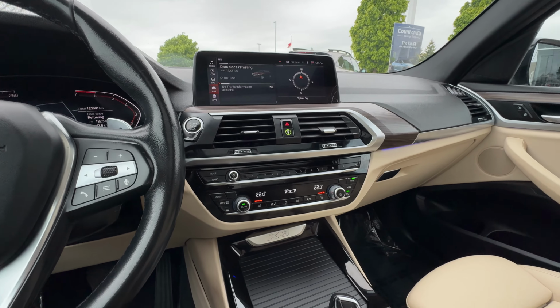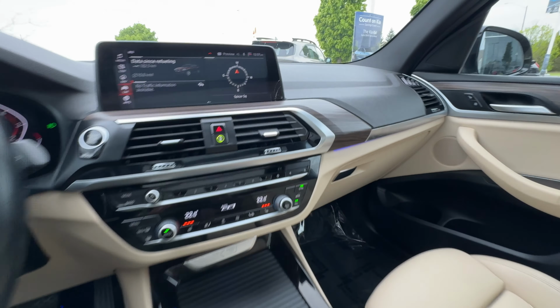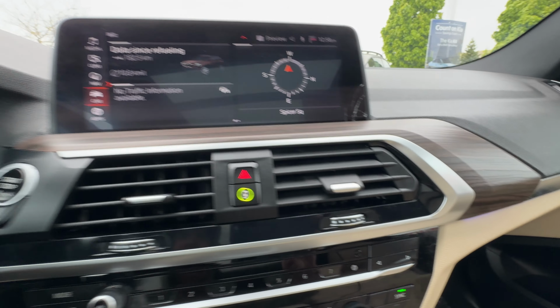Let me give you a pan down here from the point of view of the driver of this dash. Looks really nice. Love this. This wood interior really does match that desert sand leather interior here.